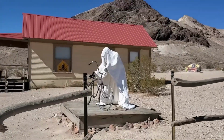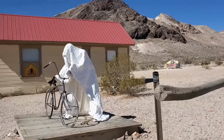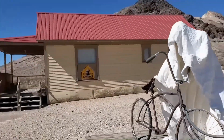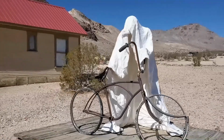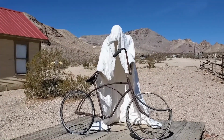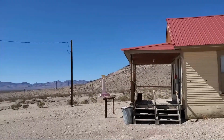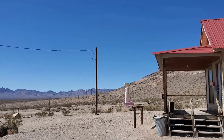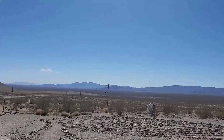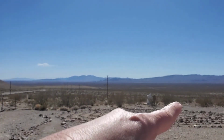So we're at the Open Air Museum, that's what it's called. It's right by Rhyolite, literally the same wall. But that's kind of scary. That is scary. And then look, there's a ghost lady. We'll go get some pictures of it. But this is just it. Oh, it has one of those mazes.